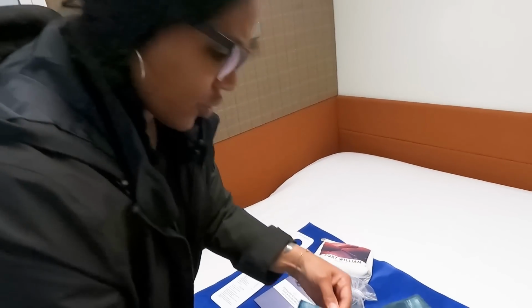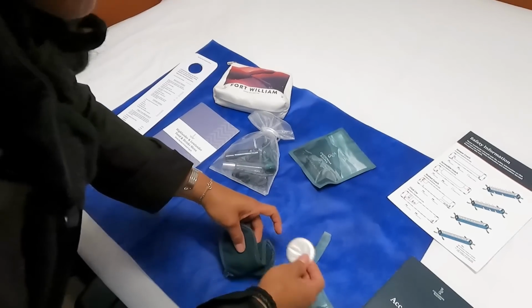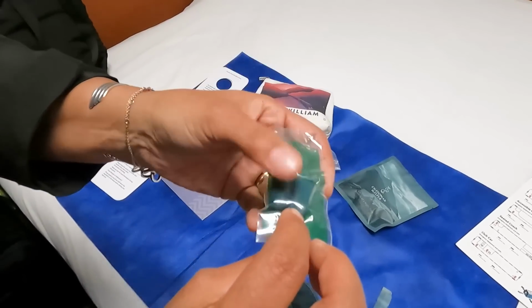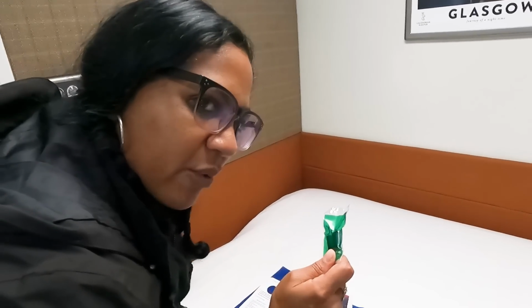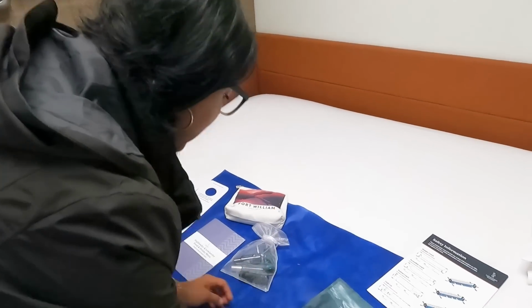We should probably at least open one up and see what those actually look like, huh? So let's do that. Oh, okay, so it's like a little hand soap, nice little sleep mask. Ooh, I might actually use that. And some earplugs, but I have a feeling it's going to be super quiet in here. I don't think sound is really going to be a concern on this train. So that's what's in these little packages.